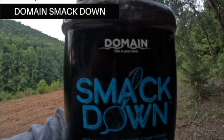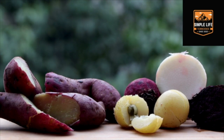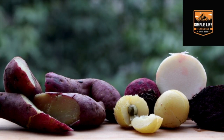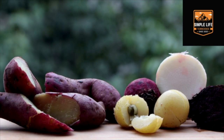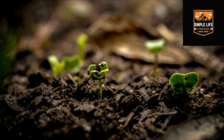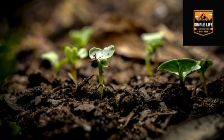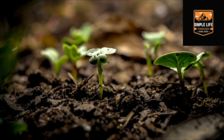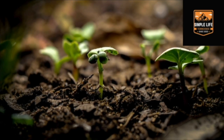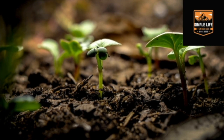The next one we have is Smackdown, also by Domain. Domain Smackdown Attract, a fantastic fall and winter food source. Smackdown offers two varieties of turnips that are easy to grow and fast to mature. Not only will this grow rapidly, but the dual purpose mix produces a large purple top, spiral root, and leafy foliage that can both be grazed, providing high levels of protein and energy, making Smackdown one of the most popular food plots you can plant for whitetail deer.